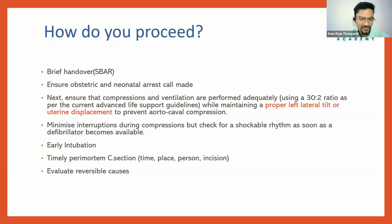So we discussed evaluation of reversible causes. Sorry, can I ask you something here? Do we need to do POCUS first to make sure that the child is viable, then we go for C-section? Because maybe you have a concealed bleed. No, it's not advised.